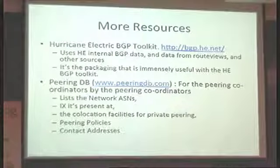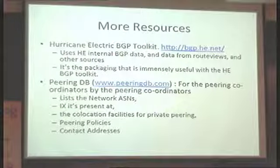There are more resources for network engineers. There is the Hurricane Electric BGP Toolkit, which you can go to at bgp.he.net. This uses Hurricane Electric internal BGP data, other data from RouteViews, and a bunch of other sources.